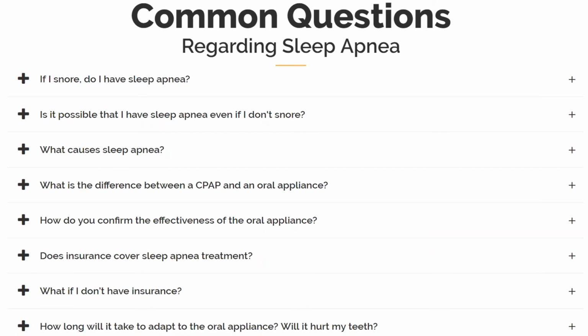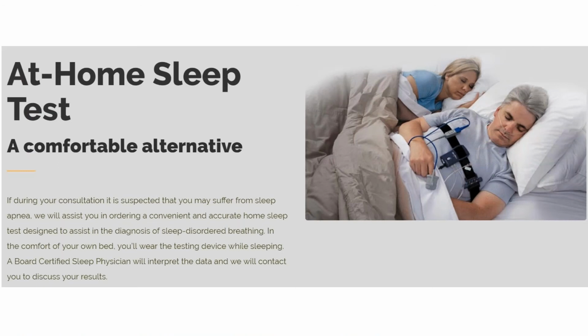Commonly asked questions section: you want to not only answer their questions and be a resource, but you also want to anticipate possible objections and address them right up front. And this is a big one. If you offer home sleep tests, you want to make that prominent on your website. A lot of people aren't willing to go spend the night in a sleep lab. And by letting them know you offer an alternative, you're avoiding losing them at that point.